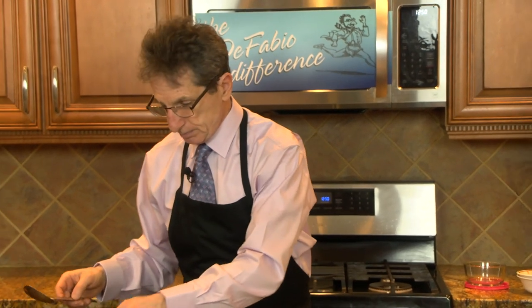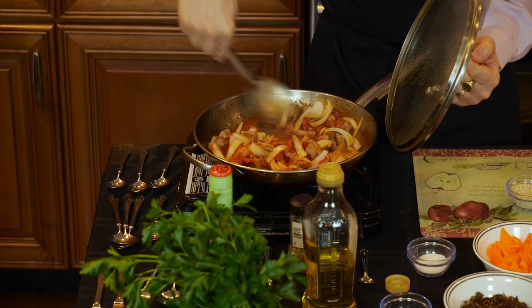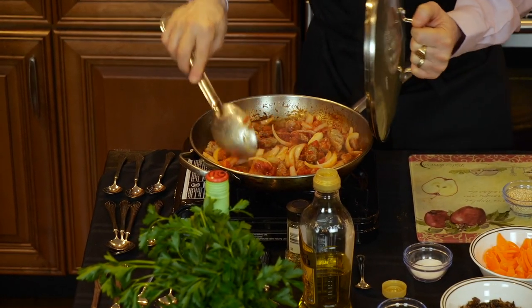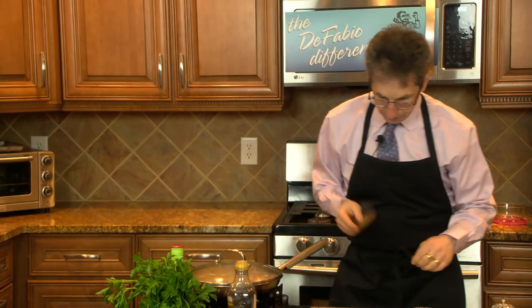Let's check the meat. Perfect. Meaning there's lots of juice in there and it's just cooking down. Let it go. That's going to take about 8 minutes like that.